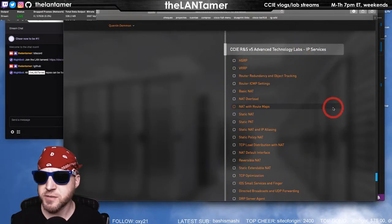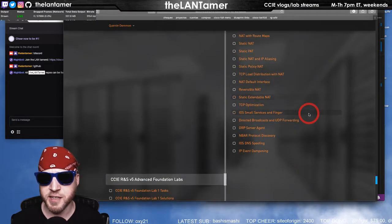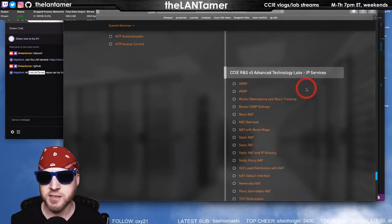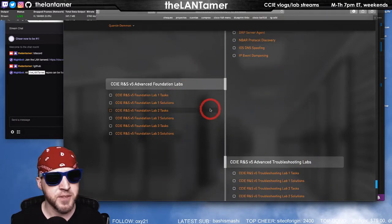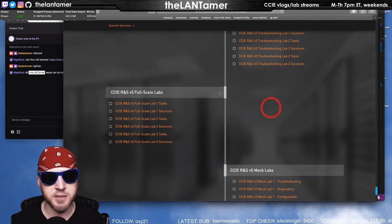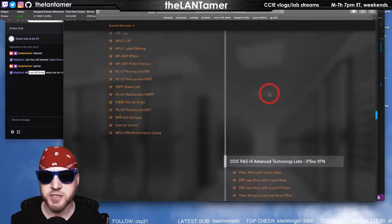Then we have IP services. Okay, this is interesting. HSRP, basic NAT. Okay, static NAT. All right. So not too deep here. We may be able to get through some of this relatively quickly. Then I'm looking forward to this: the advanced foundation labs, troubleshooting labs, full scale labs, mock labs. So, okay, I'm actually doing pretty well.